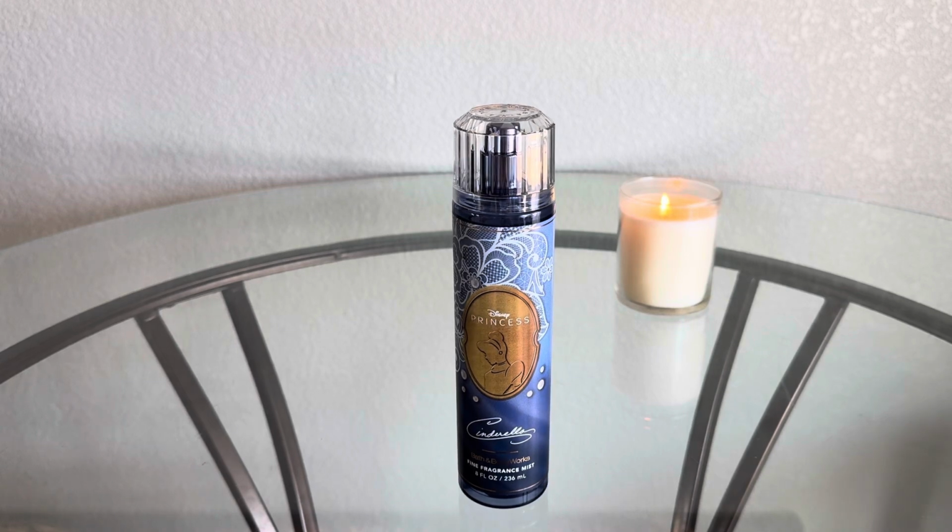So this Cinderella body mist really surprised me because over the weekend I went to Bath and Body Works and I smelled each body mist from the new Disney Princess collection. First I went from Tiana, then Ariel, and so on and so forth. And the last one that I actually got to was Cinderella. And I was so surprised because I went in with every expectation of buying the Belle body mist. That one just sounded the most gourmand. But when I actually got to smell Cinderella, I thought it was so beautiful, and that's the only one that I ended up purchasing that day.